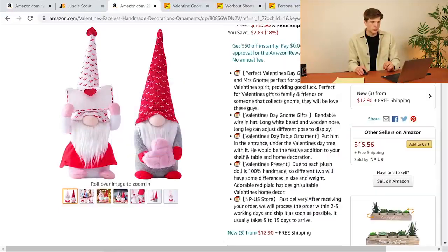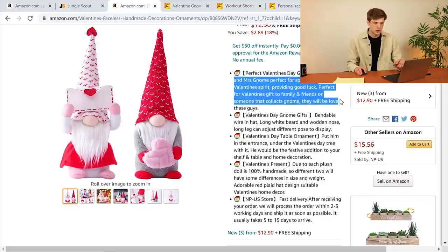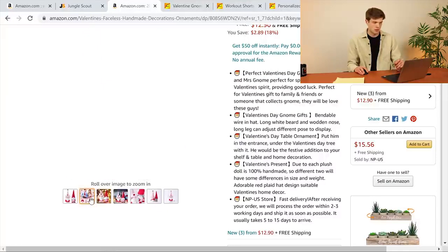What we actually like to do, let's see if we can find a different one here, because for our descriptions, yes, the bullet points are very good, but what we like to do is have all caps for the first couple of words and then follow it up, right? So they chose to use brackets here. This is also another option, but what we do is, for example, we might say PERFECT VALENTINE'S DAY GIFT, all caps, right? And then the following sentences are in regular text, how you would normally see it, right? So this is not bad. I like how they're doing this.